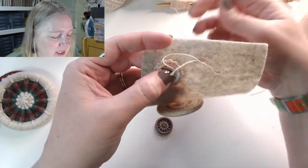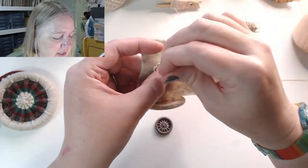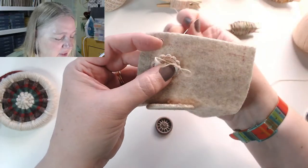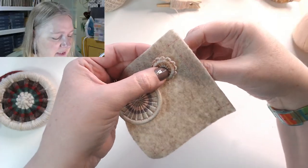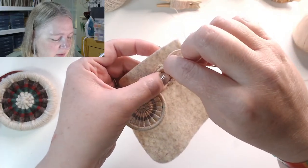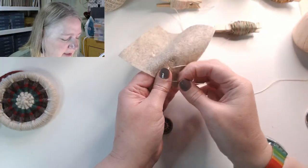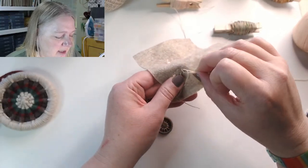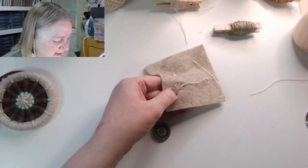I will show you a third way in a second. And really, you choose whichever method best suits the design of your button. So this is a good one for if you've got space in your button. Because I've left gaps, this is a really good one for a button where there's gaps. There's not very many places to put your thread. So again, finish off on the back. You can see it's almost like running stitch on the back, but it's pretty much invisible on the front. I'll show you the front.